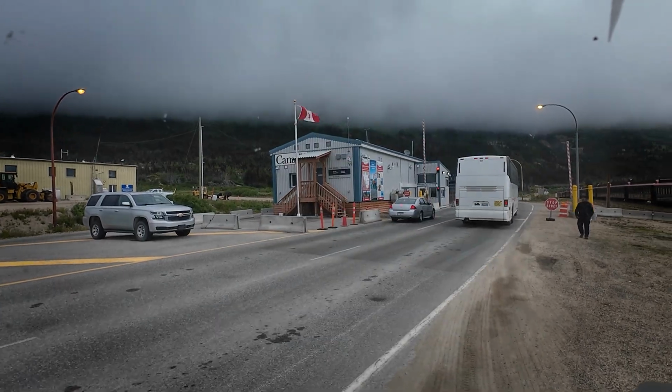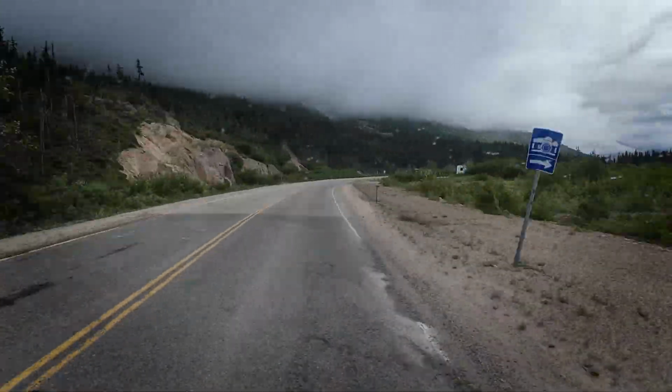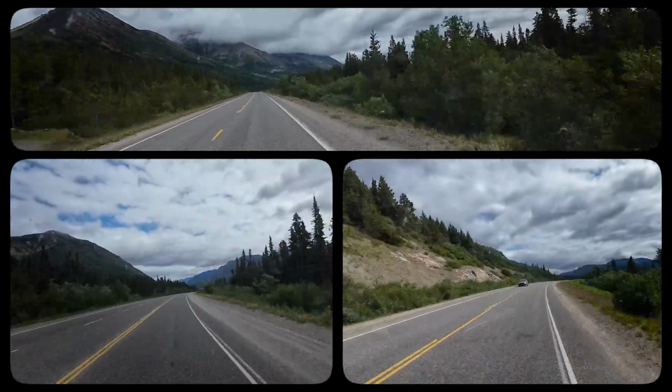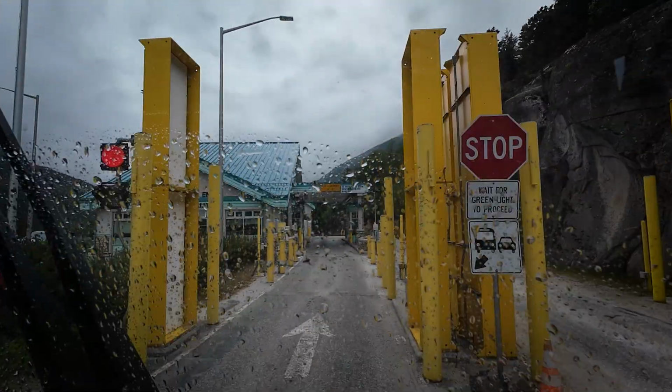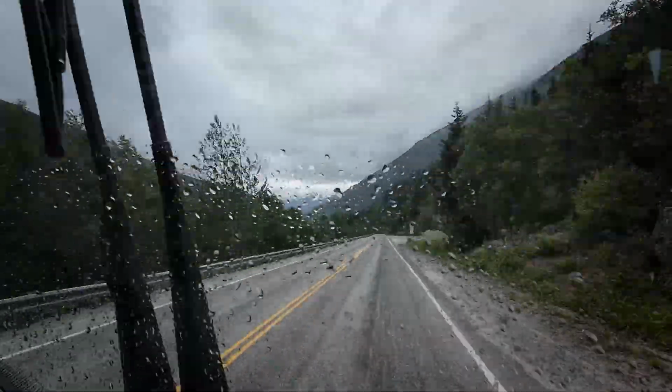Making a run for the border, literally. We took the train over to Canada, and now we're taking the bus back over to the US in Alaska. Very strange to be seeing the Welcome to Alaska and Welcome to America sign just as we enter US Port of Authority, the customs back in the United States.